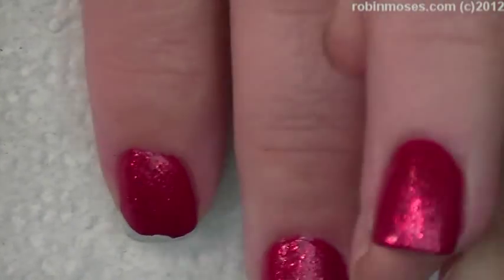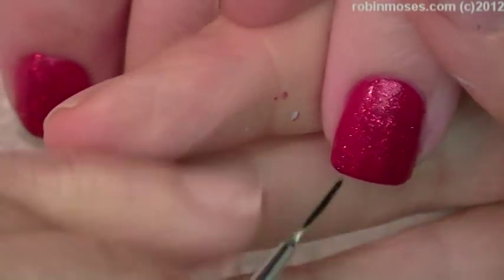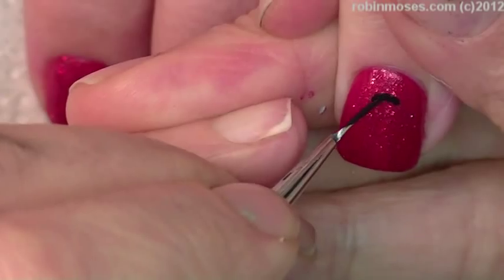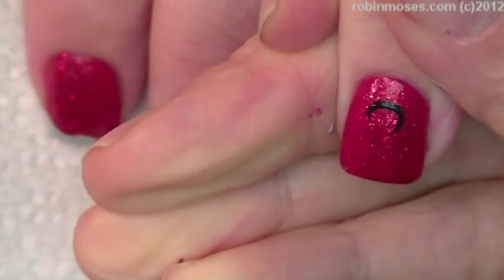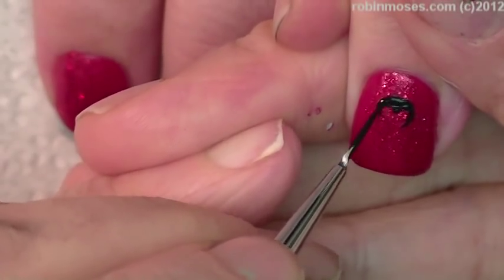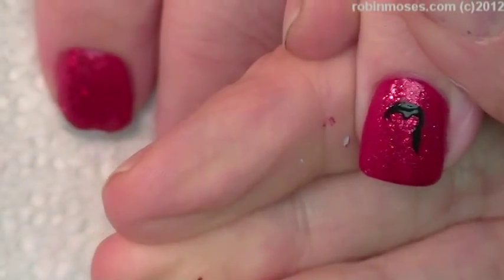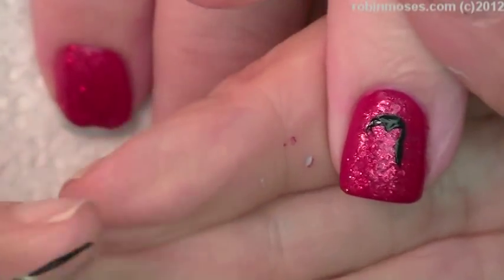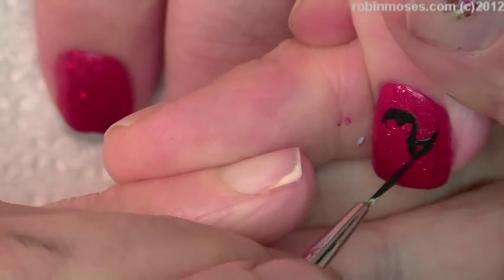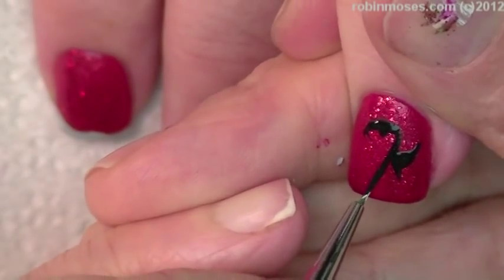Okay, so now I'm going to do a little penguin. He's going to have a little head, I mean a little hat, so I'm going to do it like this. And like that. And this one's going to be really super cute. So I'm going to do a little flipper out like that, and then like this.